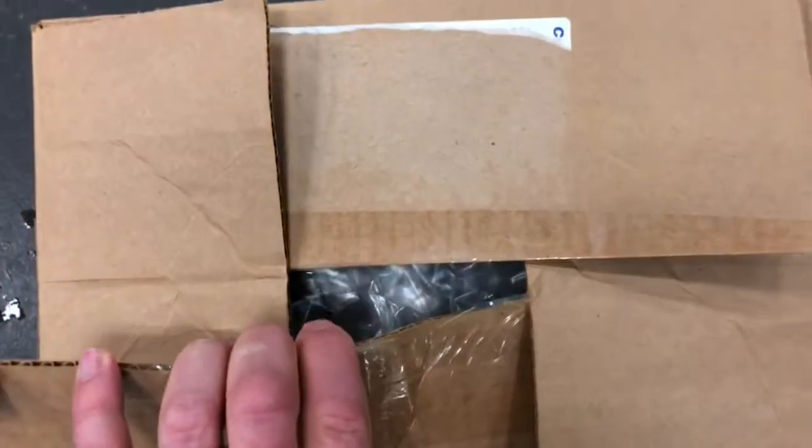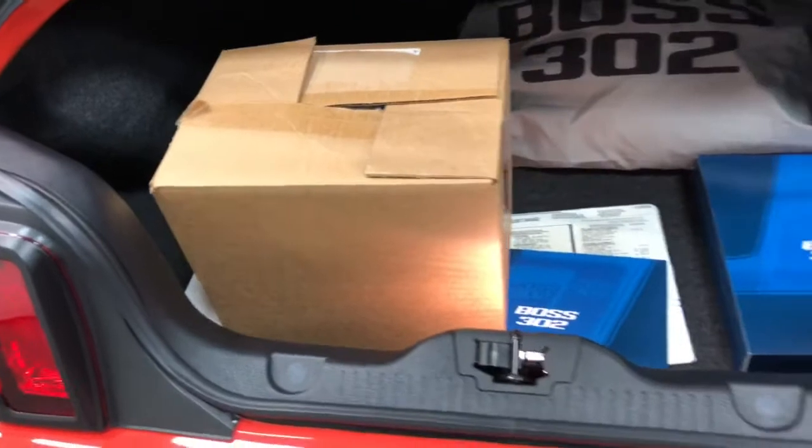And then in this box over here, get a load of this now, is every piece of plastic that came on the car. So when the car was shipped to the dealer, every piece of plastic was removed and put in that box to keep for safekeeping. Have a look inside the frames here. Absolutely magnificent. Just a beautiful, beautiful car.